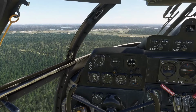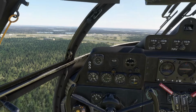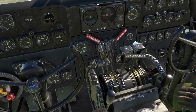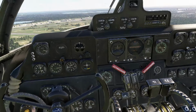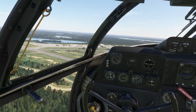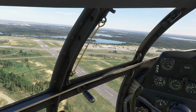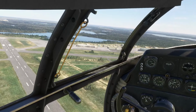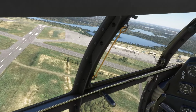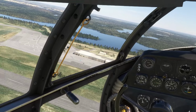Okay, let's get this thing on the ground. Okay, get the cowl flaps open. Flaps open. Start getting the flaps down in a moment. Get downwind. So yeah, the only real disappointing thing about this is the sounds. They just don't seem loud enough.